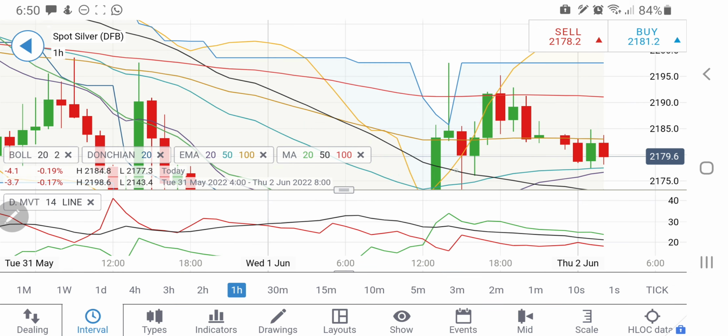Now let's have a look at silver. We have seen a good rise in silver, but remember it has failed to break past 2200 levels and reversed from 2199 itself. Since then it is trying to give you lower highs, and here is almost the double top which it has created on the hourly chart.